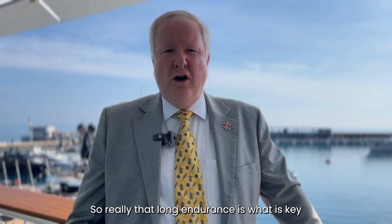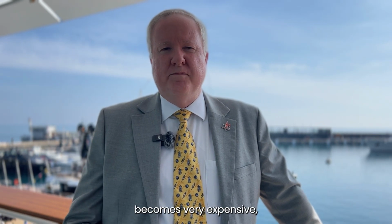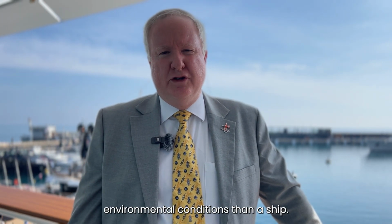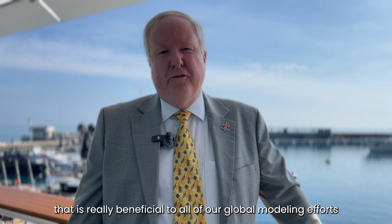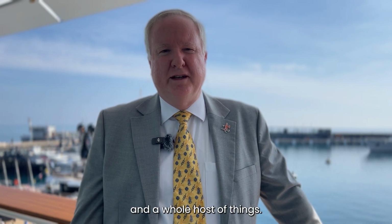So really that long endurance is what is key, because trying to do this work from a ship becomes very expensive, paying for ship time, and we can handle much rougher environmental conditions than a ship. So we can stay at sea much longer, collecting data that is really beneficial to all of our global modeling efforts for both climate and ocean circulation, a whole host of things.